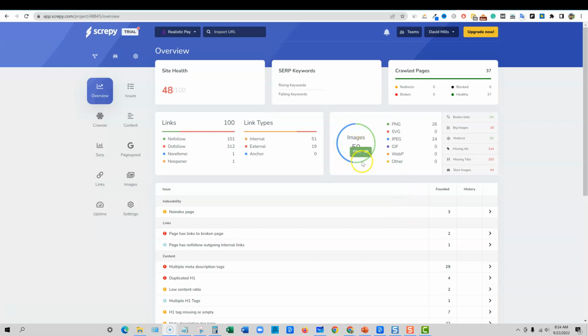Found 50 images within those pages, PNGs, JPEGs right there. That's cool. Broken links are okay. Big images 10, so maybe it would tell us what images these are and we could go in and get them fixed so they're not taking up bandwidth when we are trying to load the website. So this is slowing down the website. Missing alt tags, a lot of missing alt tags, which I don't think is a big deal. Missing title, not really sure what that is. We definitely put titles on our site, but slow images 44 as well. So information right there, pretty cool.